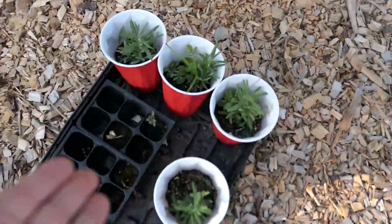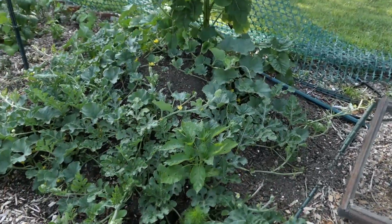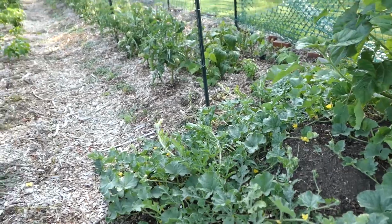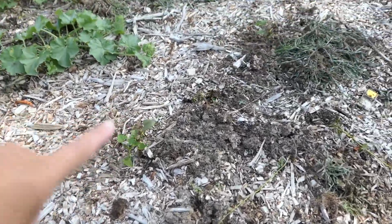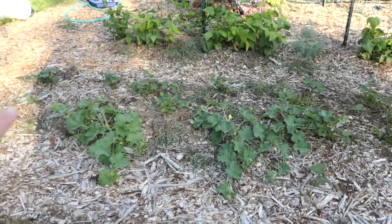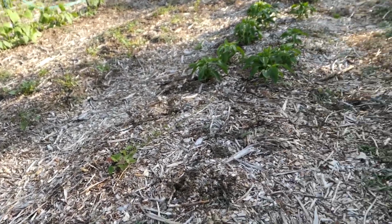Our rosemary in the cups is doing really well. Our little compost pile over here took off like crazy. Look at how tall that sunflower is. It's taller than me now, I think. We had problems with the voles and groundhog munching a lot of my stuff over here. A lot of my sweet potatoes, so that was a little disappointing to come back to. But the other row is looking a lot better. They didn't munch nearly as much there, so that was exciting.